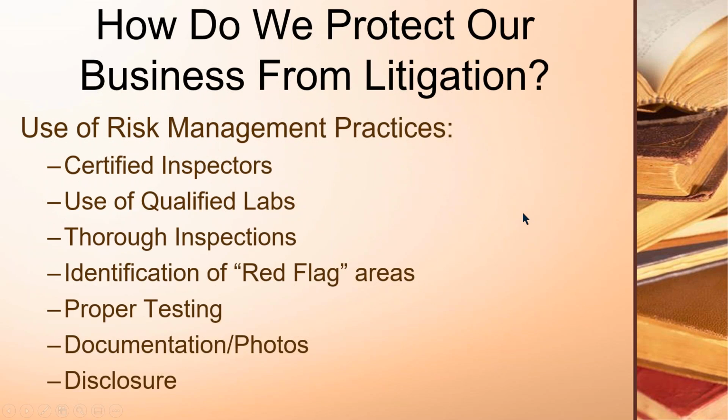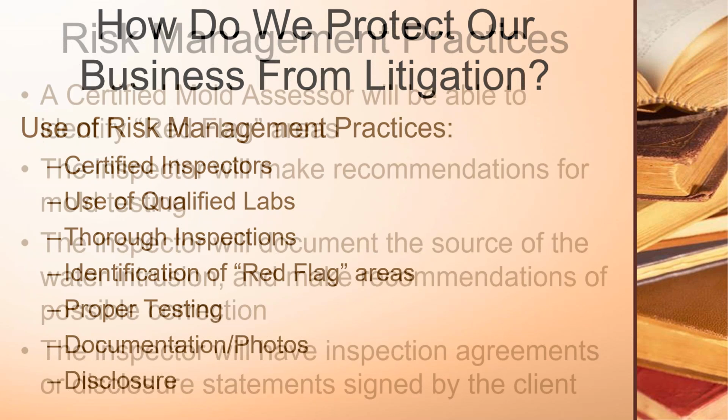How do we protect our business from litigation? Risk management practices: certified inspectors, use of qualified labs, thorough inspections. You need to identify the red flag areas, proper testing, documentation, photos, disclosure. When we put all this together at ECAN, we basically have all the formats. If you ever join that organization, you get all the samples, all the data, all the contracts, the forms, and everything's already there. They're already created by the attorney teams. So something to think about, okay?